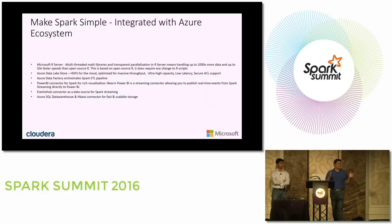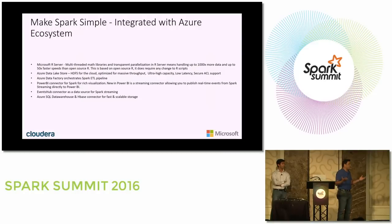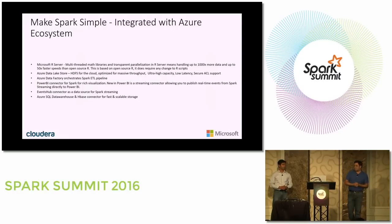At the same time, we integrated with Azure Data Factory, which allows you to orchestrate your ETL pipeline. We also have Power BI connectors for rich visualization. Something new we did is, for Spark streaming, let's say you're running your Spark streaming jobs and you want to push your data to Power BI, it will automatically have a connector to push it for rich visualization. We also have an Event Hubs connector, similar to Kafka, that already comes with the clusters. And last but not least, we also have Azure SQL Data Warehouse and HBase inbuilt with the Spark cluster if you want fast and scalable storage.